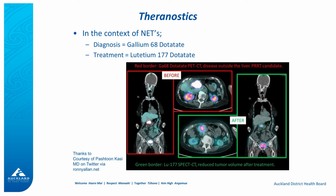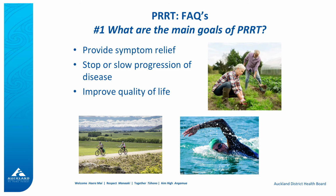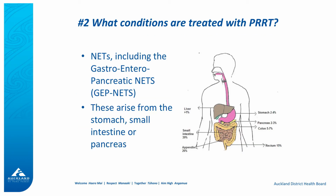So just to go through some frequently asked questions for PRRT, and apologies if this is replication or duplication from previous years of sessions. The main goals are to provide symptom relief, it can stop or slow progression of disease, and can contribute towards improvement of quality of life. And the main conditions are the gastroenteric, pancreatic neuroendocrine tumours arising from the stomach, small intestine or pancreas.